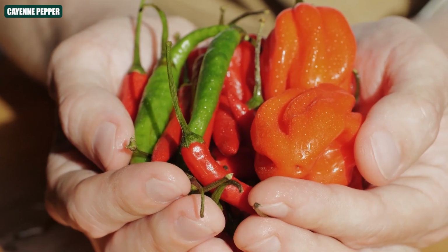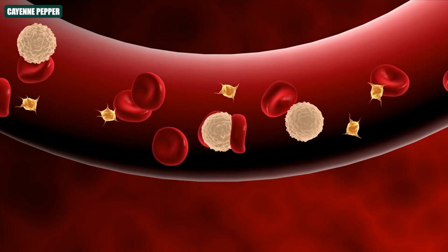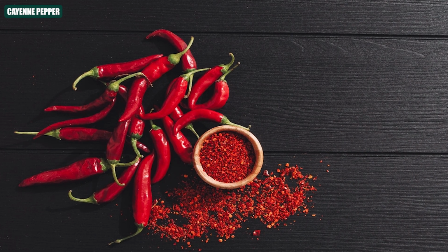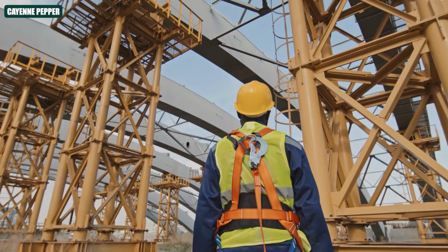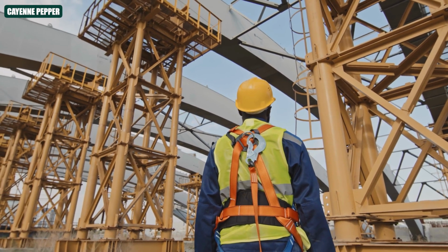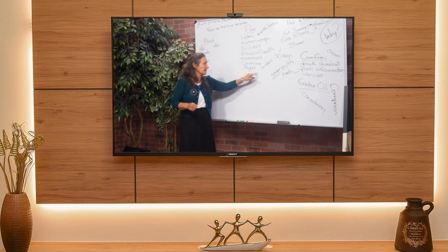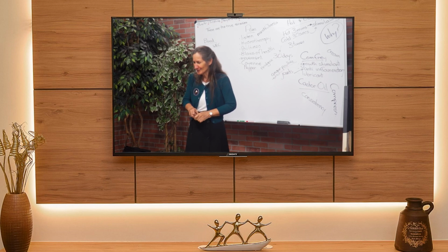You can easily apply it externally using a compress. This will work up the blood flow and give you a tingling sensation. You can also take it internally for pain. O'Neill shared an amazing story of a construction worker who successfully treated his pain using cayenne pepper. Cayenne pepper can be taken internally, and a construction worker told me this when I was in Bermuda.